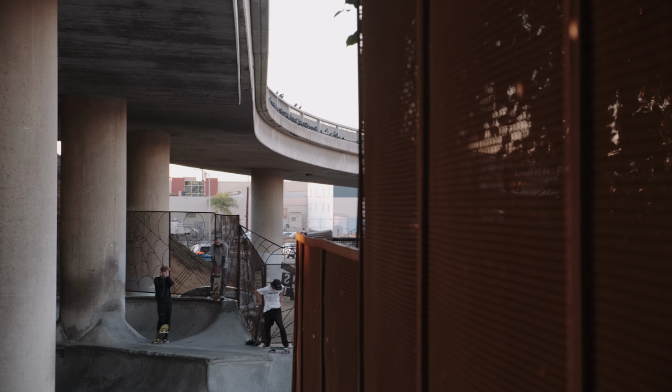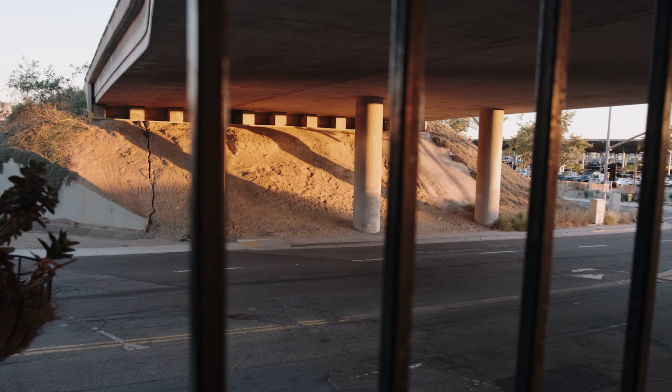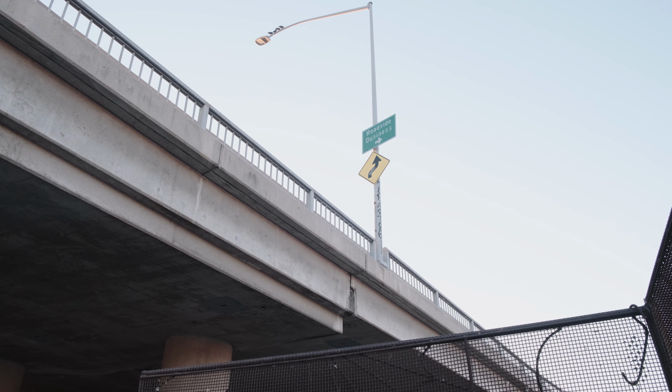Now, when you think about the legendary DIY skate parks that are still standing, like Burnside, Washington Street, Marginal Way, FDR in Philadelphia, they all have one thing in common: they're all under a bridge.